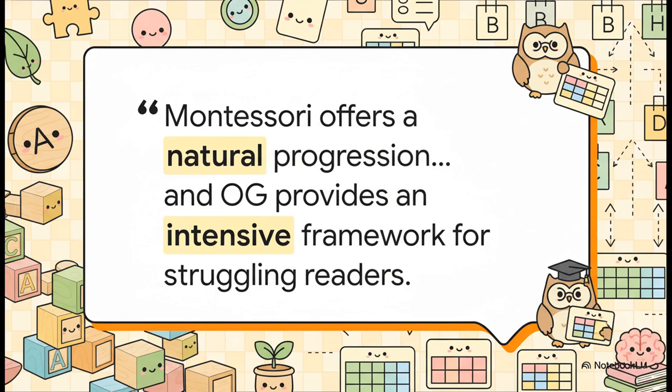Ultimately, as this quote points out, it all comes down to the individual kid. Montessori provides this wonderful, natural on-ramp to reading for so many children. But for kids who struggle, especially students with dyslexia, that intensive, explicit framework of OG can be an absolute game changer. A blended approach lets a teacher dial up the structure when it's needed and dial it back to allow for more exploration.